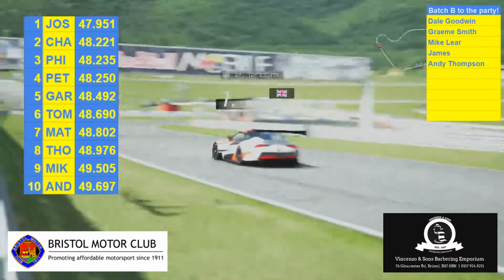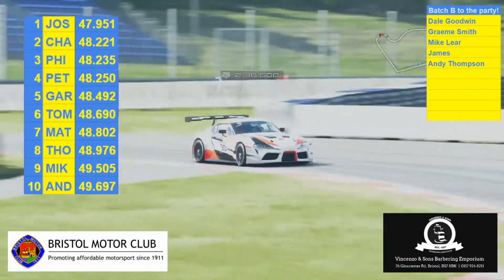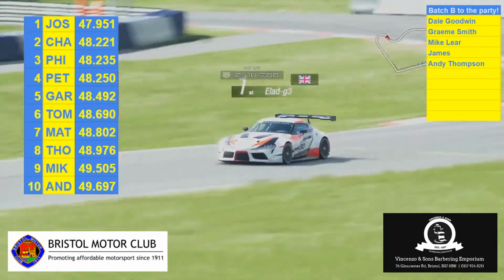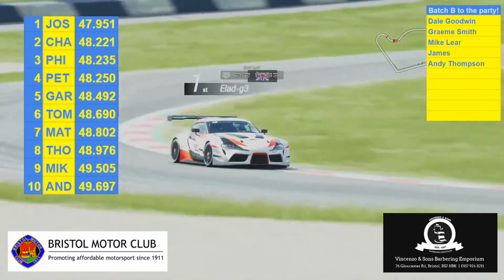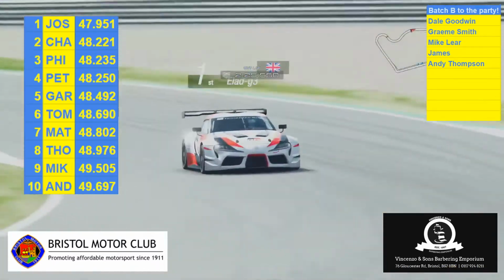James was remarkably consistent there with a 49.7, slightly slower than his first go. So next up we have Dale Goodwin.